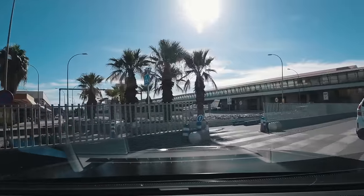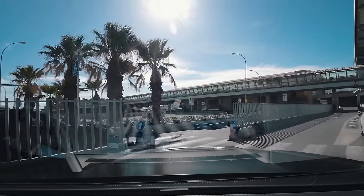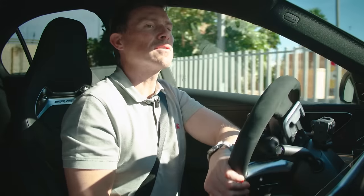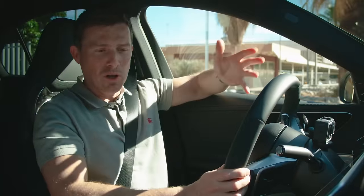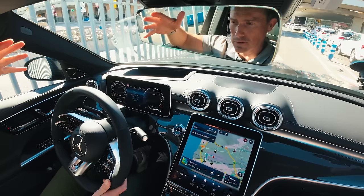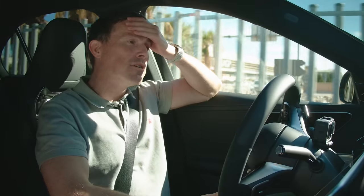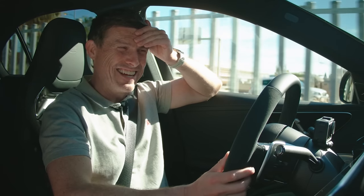So Mercedes has obviously organized a separate location for the cars, and I'm not sure where I'm supposed to go. Oh, I don't want you chiming up the whole time. They haven't fixed that yet. The system doesn't know when... Yeah, so that's one thing that hasn't changed with the new C63.